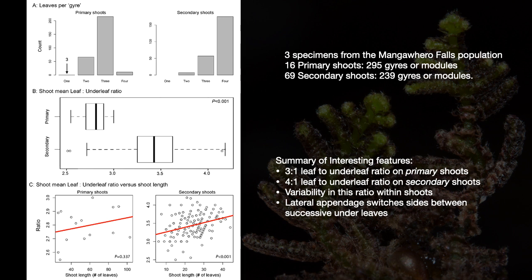To address that question, Josh and I took 3 specimens from the Mangawhero Falls population of Herzogianthus vaginatus and counted the number of lateral appendages separating 295 sequential underleaves on primary shoots and 239 sequential underleaves on the 69 secondary shoots attached to them. And we plotted the data. And you can see that there's some interesting features in this data. On primary shoots, the sequential underleaves were most frequently separated by 3 lateral leaves or half-leaf branch pairs. Sometimes, though, they were separated by 4 lateral leaves and sometimes 2. In 3 instances, sequential underleaves were separated by only 1 lateral leaf.